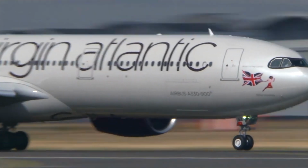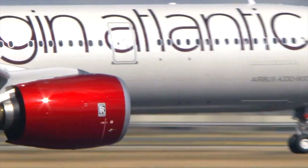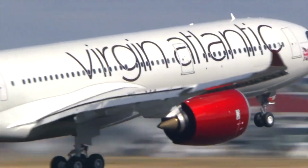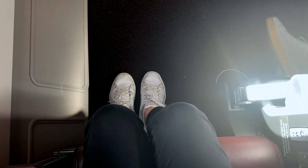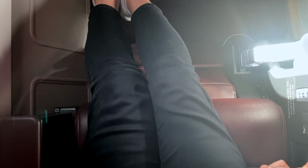Dimensions-wise, it's 18.5 inches in width, which is about half an inch wider than economy, and up to 38 inches in pitch compared to 31 inches in economy. And again, being at the front of the cabin does mean that you get some extra legroom, although there's no TV in front of you, which we'll get onto in a bit.